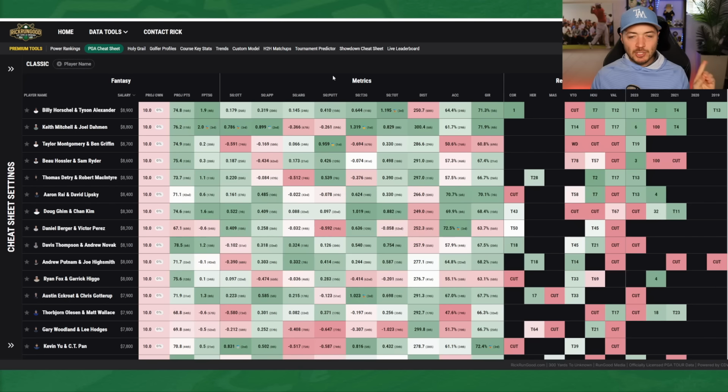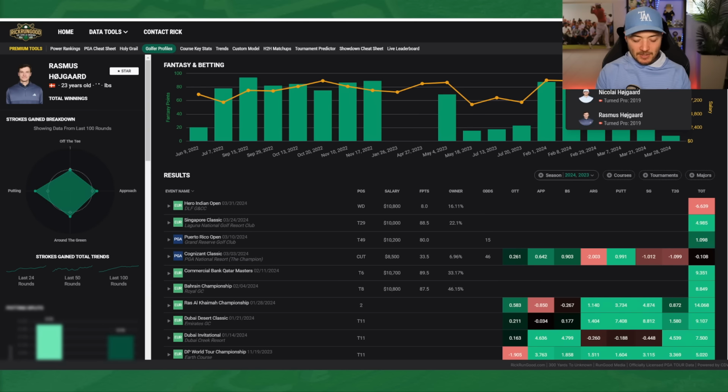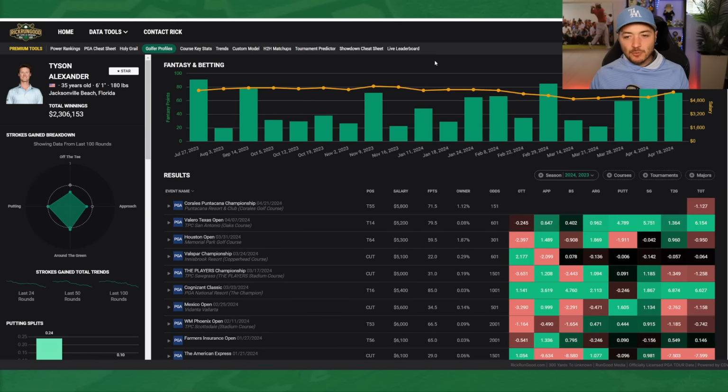Billy Horschel just won last week in Punta Cana and cares about these events way too much, right? Billy just cares too much, okay? Which can be good and it can be bad. He has normally played with Sam Burns. So when you look at those results for Horschel, remember he was riding with Sam Burns. Now he's going to ride with Tyson Alexander.